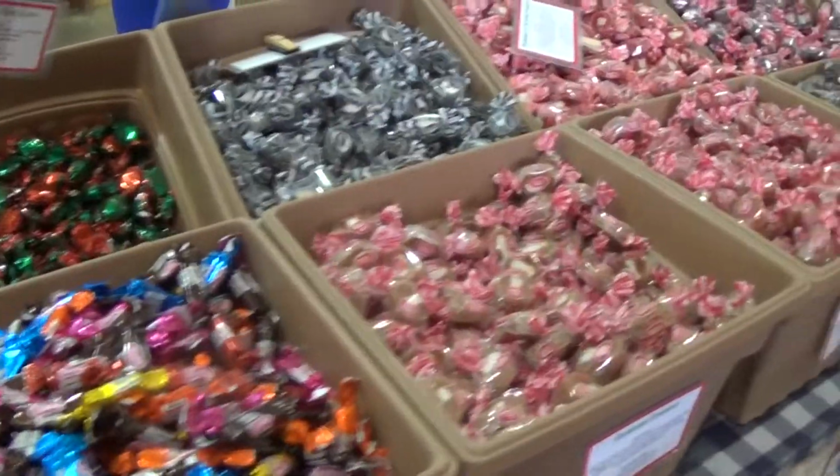Now I just went to the penny candy store and I'm going to be going through some of my all-time favorite old-fashioned candy from my childhood. Now I'm not just talking about candy bars like Snickers or Twix or Three Musketeer bars that you buy at the impulse area of the grocery store. I'm talking about actual penny candy that you buy from candy stores.